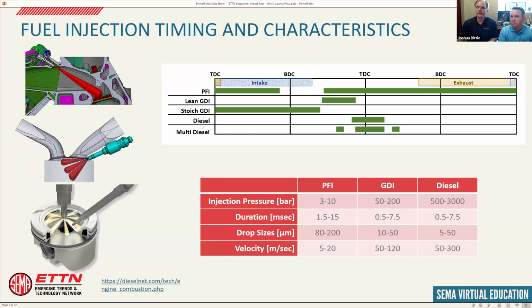So in port fuel injection, what we know is it's about the most forgiving of the different types of injection, mainly because we can inject over a very wide, broad window. And in some cases, we have to inject over a wide, broad window to get enough fuel into the cylinder under the injection parameters that are utilized.